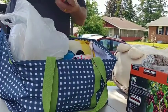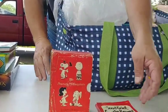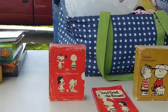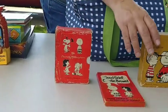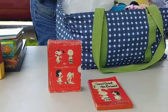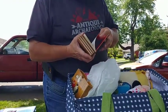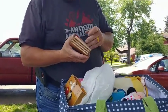And then these were really awesome. Look at these books: The Peanuts Philosophers and Good Grief Charlie Brown. They're hardcover books, and they're old. I don't know what the years are on them. They are hardcover and in wonderful shape inside. I opened one book, and it did not look like it was ever really read.